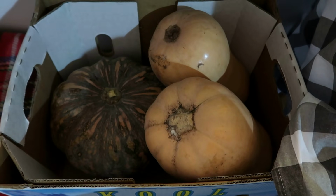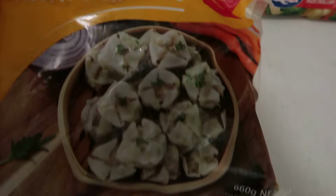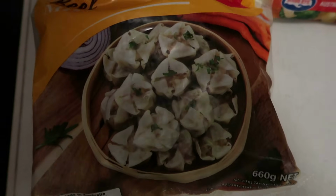They were only like 99 cents a kilo, so this was hardly much at all. So I picked up one for my mum as well. Looking at the frozen foods, we love these mini dim sims. They're delicious. They were $7.20. I used to get them for $5 on special.